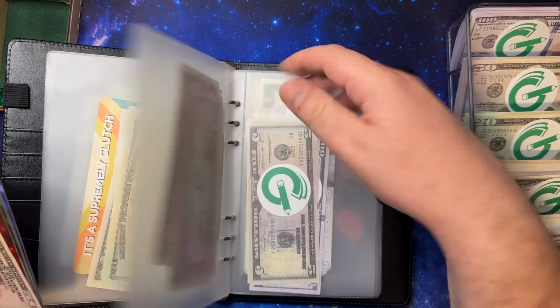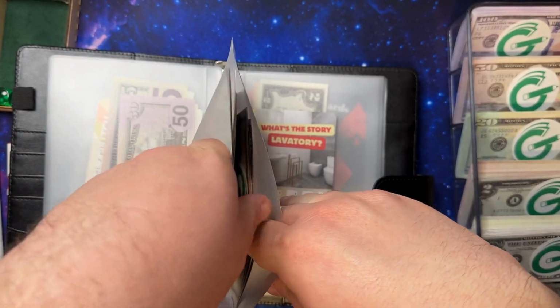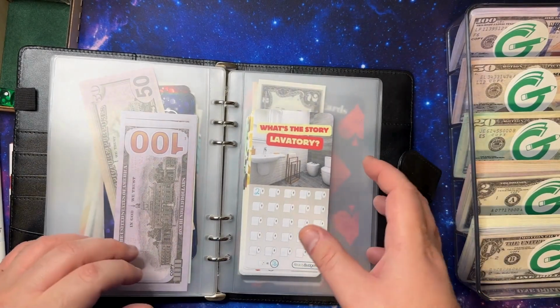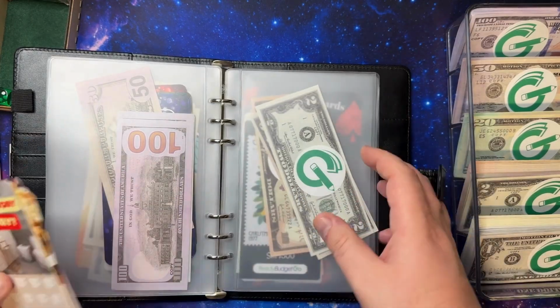Let's put these where they go, right here. And then I will mark on the page in the book that I've put 50 in there, and I'm going to take these out.